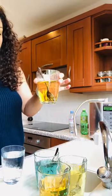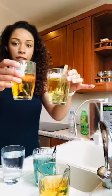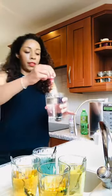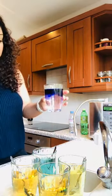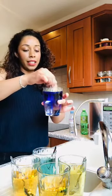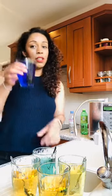It's quite orange, even more so than the sparkling water. Okay, and lastly we have Kangen. And you can see immediately how violet that is. That is the water you want to be drinking every day.